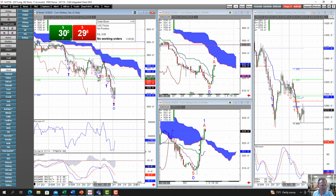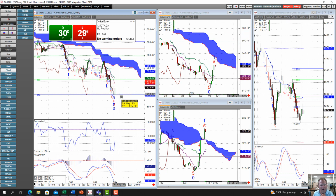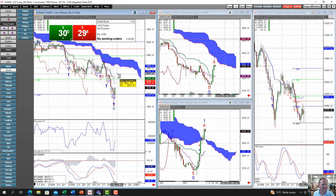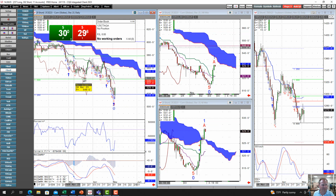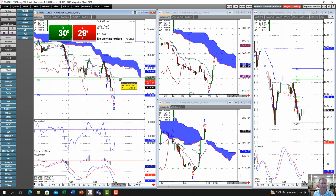Now, what's confusing about this is that this level right here, which is 550, is the bottom of the shelf that's held for all of March and all of April, and that we fell from. If December corn trades back into that level and trades back up above these lows, what you will have is a move down followed by a move back up, which is called a bear trap.